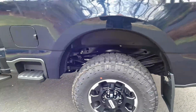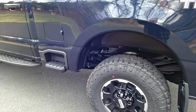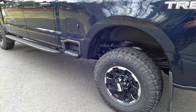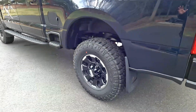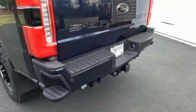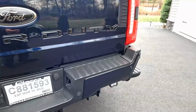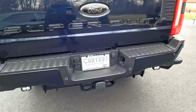One thing I like about the Tremor package is it gives you the heaviest duty items that are kind of optional on different Super Duties, like between 250s and 350s. You automatically get the beefier, more heavy duty transmission. You get the heavier axles, the heavier suspension. So you get the highest level duty of all the features. Sometimes with certain trucks, you can get the lighter duty transmission, lighter suspension, things like that. But the Tremor basically gives it all the heavier duty stuff.